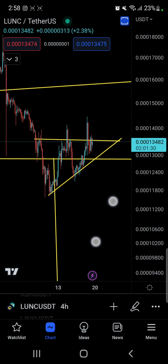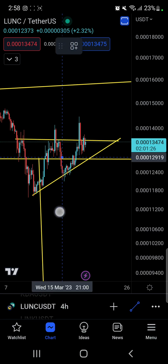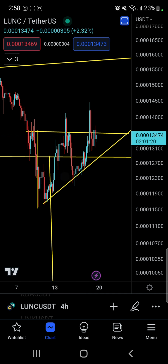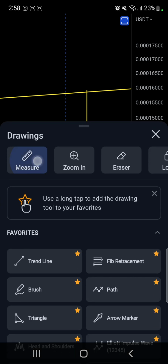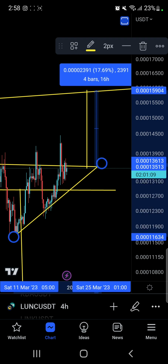Right, so somehow we might end up pushing Luna Classic to the following technical target, and that's going to be from the top here to the bottom right here. If we break this ascending triangle, then I do expect a little bit of a push back up to 15,900 or 16,000 levels, and that's going to be a price movement of nearly 17% pump.